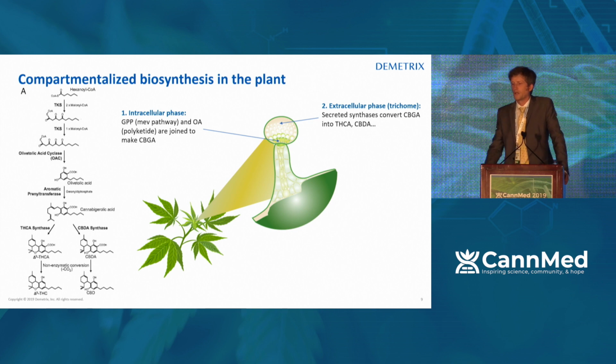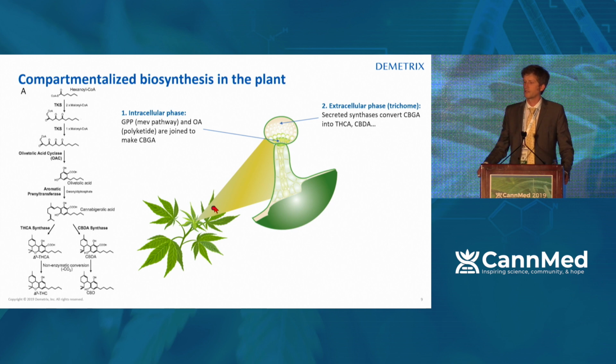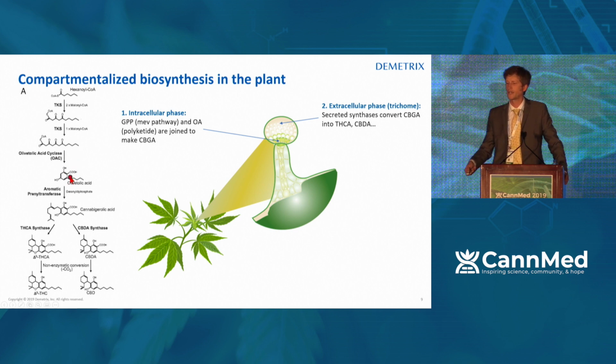So I'm going to start talking a little bit about what the plant does to make cannabinoids, because everything we do is inspired by the plant. It's a very interesting pathway in the plant. Interesting means hard when it comes to metabolic engineering. So starting over here is a metabolic pathway that shows how the plant pushes chemicals to make the final cannabinoids down here. At the top you have hexanoic acid coming in. And through a series of conversion steps and incorporation of other cellular metabolites, you get down to this molecule, olivetolic acid. Olivetolic acid can be joined together with a second molecule called geranyl diphosphate, or GPP, to make CBGA.